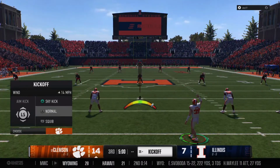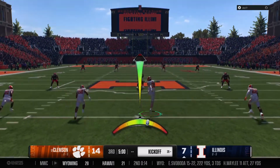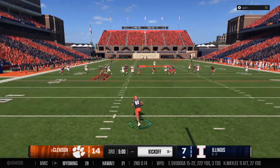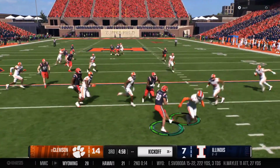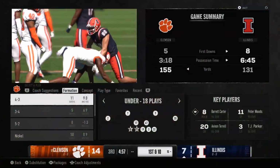Clemson will kick this deep to get the second half underway. He'll start the return inside his 5. And the coverage team gets the returner on the ground.